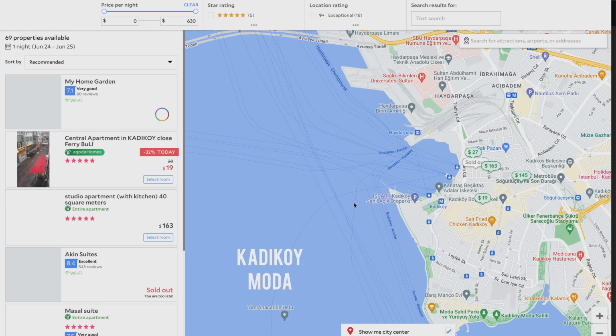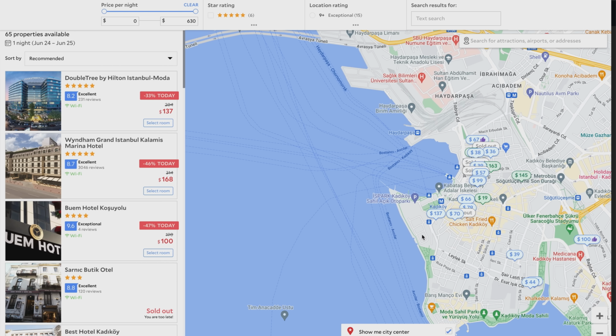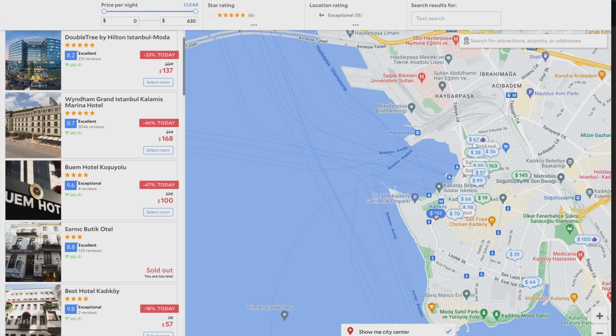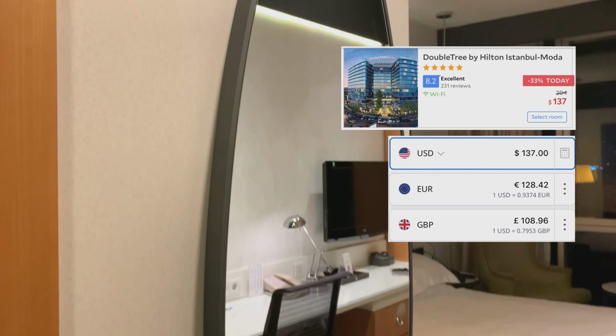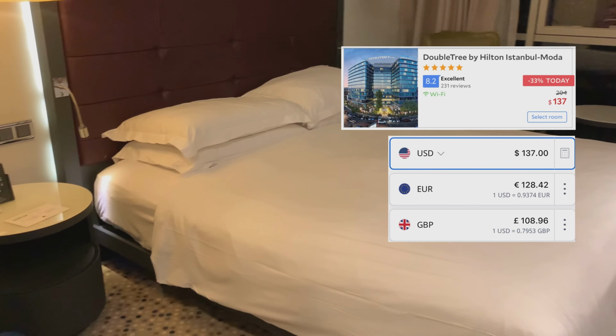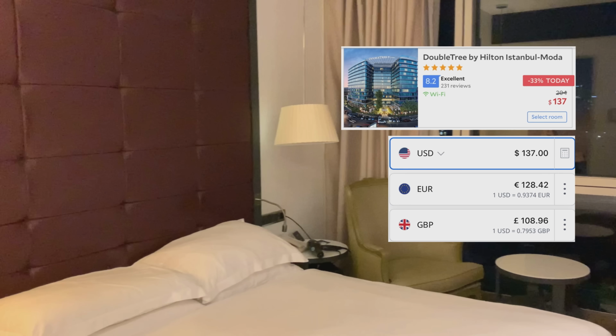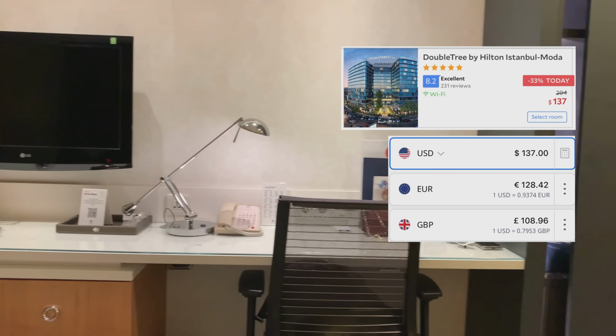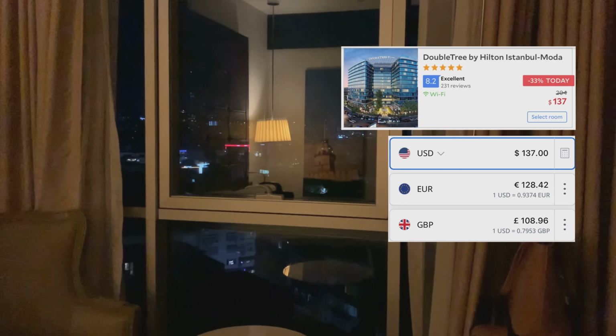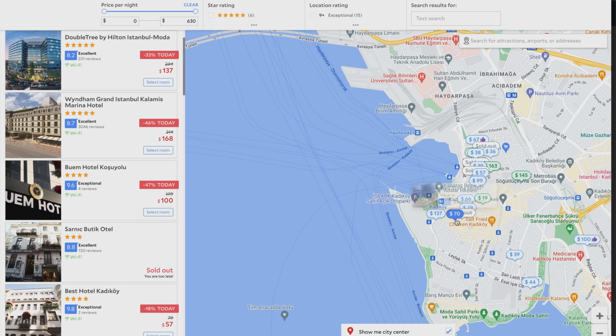It is here. Although the only really big hotel there, close to the seaside, is DoubleTree Hilton. And DoubleTree Hilton you can see here for one night in June on the weekend is $137. When we stayed in August 2020, it was also about $100. But in this area you will find more cheaper hotels.